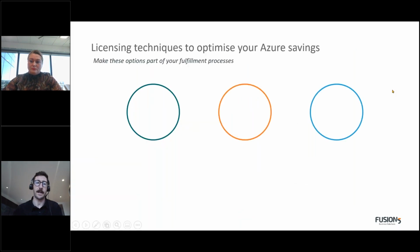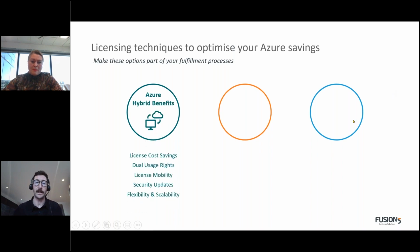Cool. So this slide here, I want to give you some tips and plans that you can take advantage of to save money when you're looking at deploying your service management system within the cloud. And this is obviously more specific towards Azure. But the first one here is our Azure hybrid benefits.